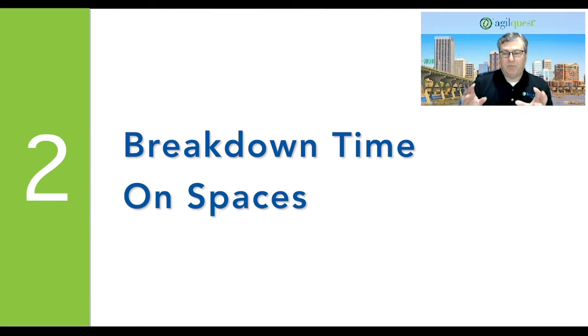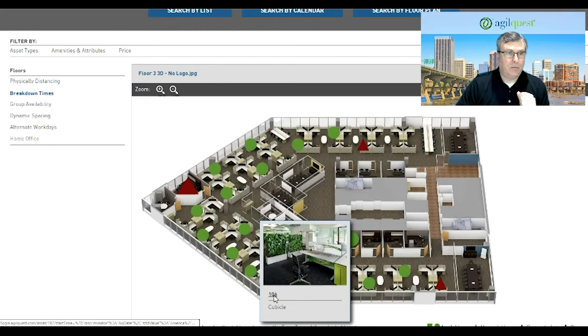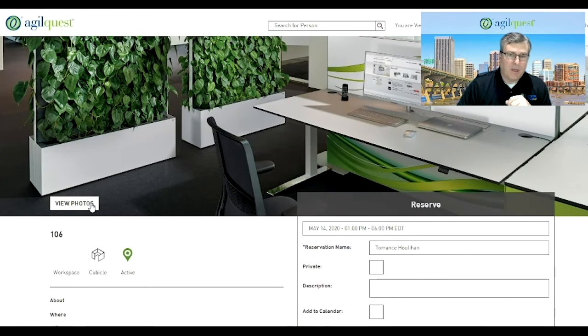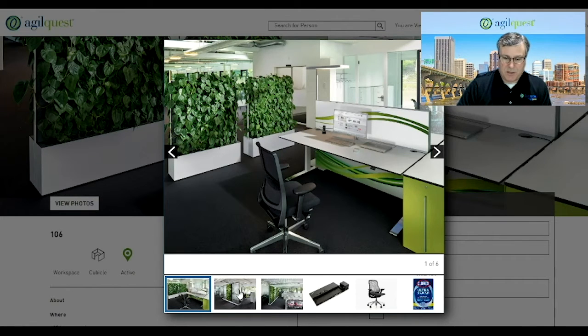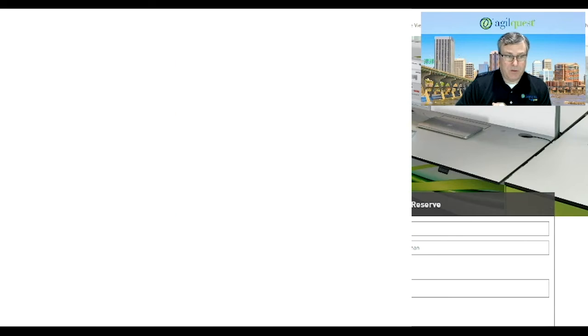Another idea that some customers came to us with was setting up this concept of breakdown time on space. And breakdown time on spaces gives you the time to make sure that you're appropriately cleaning between usage. So instead of saying you can only sit in these certain spaces, what people did is they went into the spaces, they put long breakdown times on their rooms. In this case, this customer has a 23-hour breakdown time. So from the time a person uses this desk, it'll be at least 23 hours before another person uses it. And that allows you to properly clean and prepare for the next person who may come in to use that desk. So that was a pretty popular idea as well.